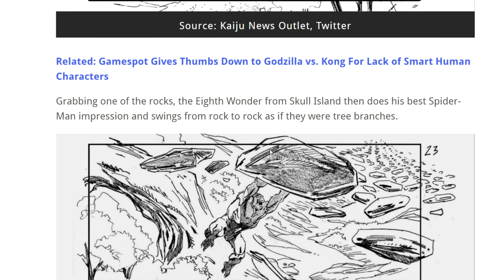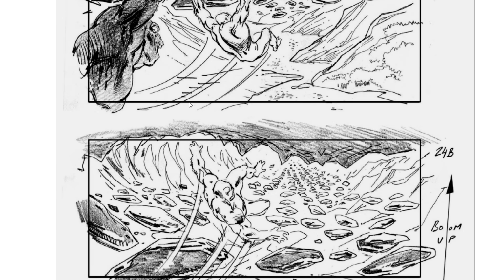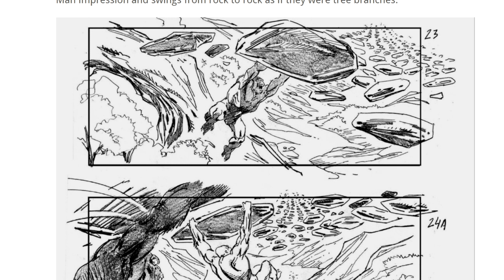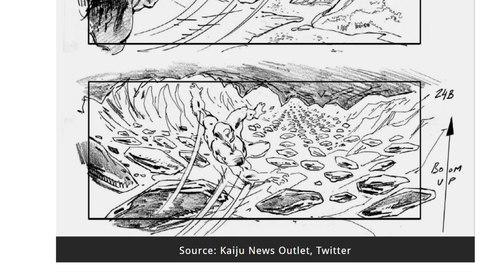Now, grabbing one of the rocks, the Eighth Wonder from Skull Island then does his best Spider-Man impression and swings from rock to rock as if they were tree branches, which is great. Again, looks great. And I think what is important about this, at least in terms of storyboarding, is it does expand the Hollow Earth. We're seeing that the trees are bendy, they're not normal trees. And why would they be? They are ginormous by comparison. They would have to have, I guess, experienced some form of evolution in some regard to withstand all of the titans that would live in the Hollow Earth and would be preying on them. I think the other element of this is as well this sort of floating stone field.